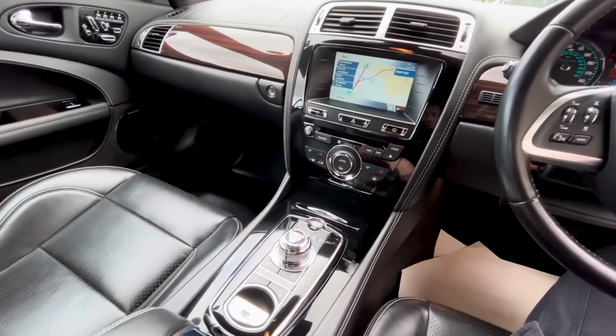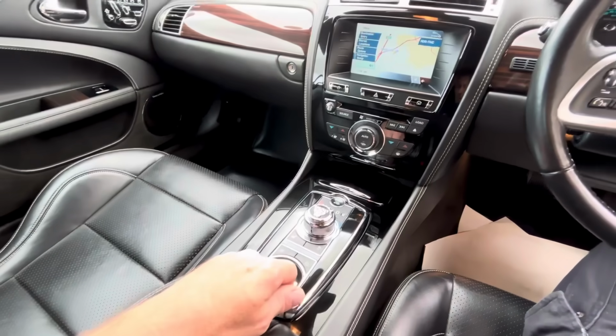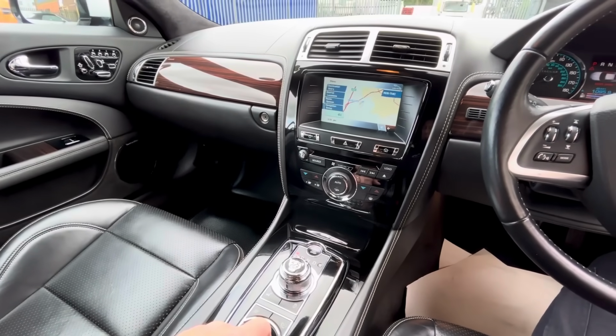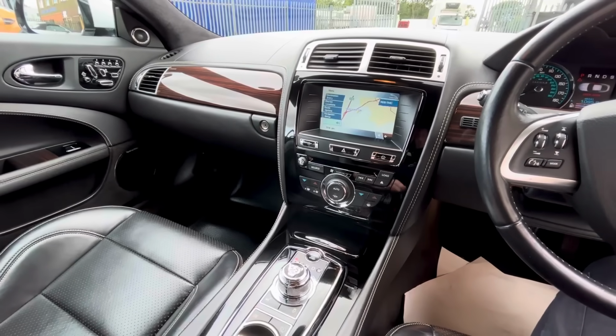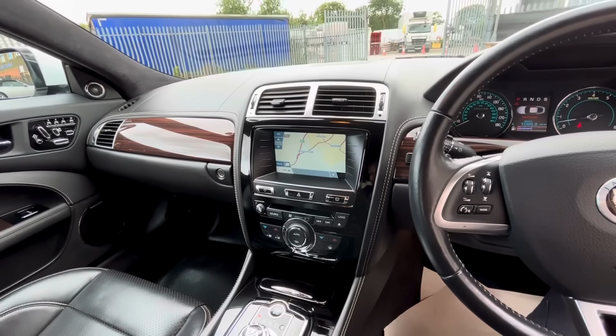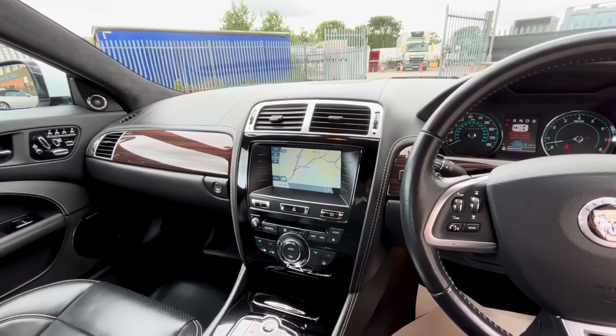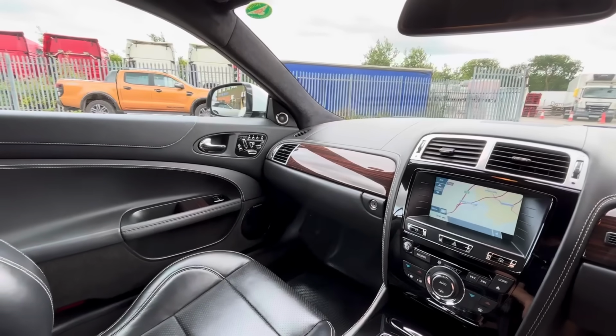You've got auto lights, auto wipers. You've got a Jaguar emblem on the gear knob there, which is nice, isn't it? You've got heated front screen. I think I've already mentioned that. You've got CD stacker, as well as Bluetooth music. It's got iPod connection, USB connection. It's got all the handbooks. It's got the locking wheel nut tool.